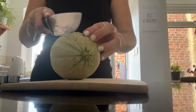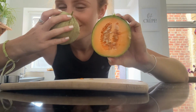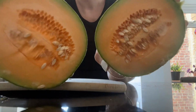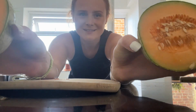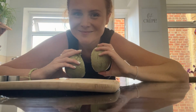Ooh. Yes. Oh my word, it smells so good, and it's certainly ripe. So happy days. 2 melons successfully grown this year in the northeast of England, so that is quite an achievement.